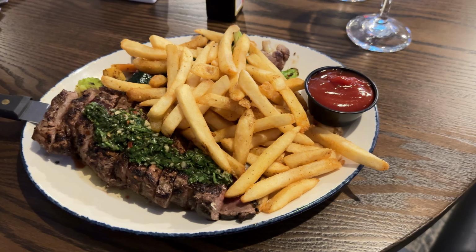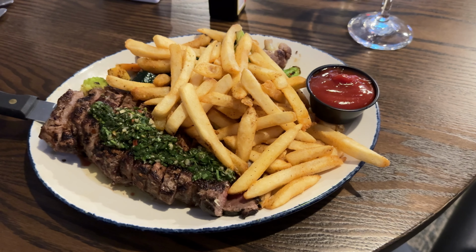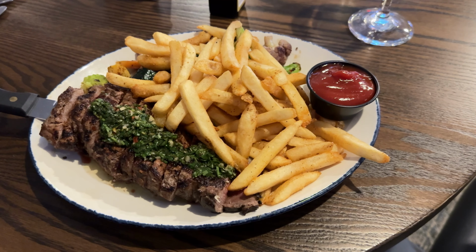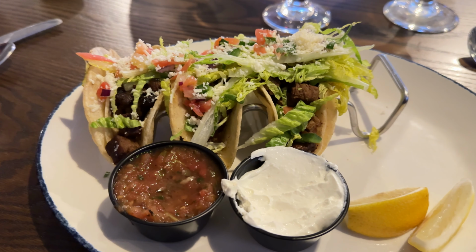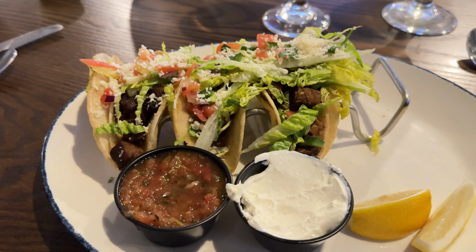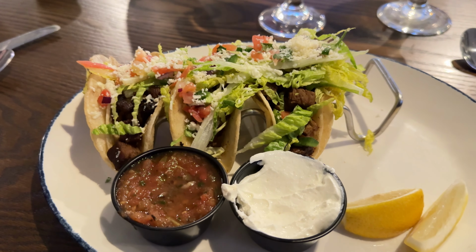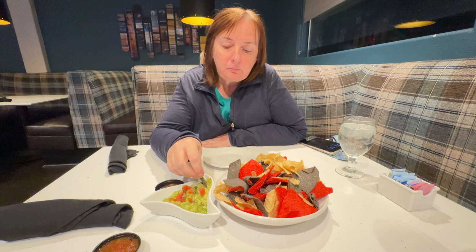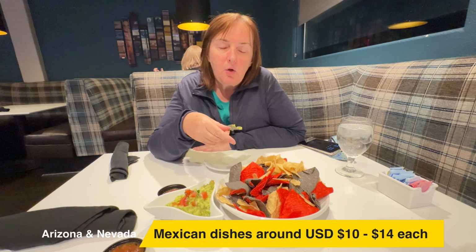We ate here on 4 different occasions, and it was good value for money and good eating if you chose the right food. This steak was $32 US, around 52 Australian dollars, quite expensive and a little bit tough. Joe had these vegetarian tacos, they were around about $12, and Joe said they were delicious. The Mexican food at this restaurant was particularly good and pretty good value for money.